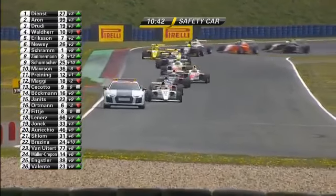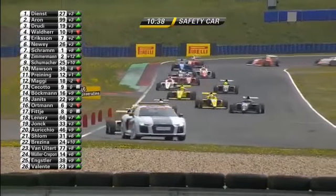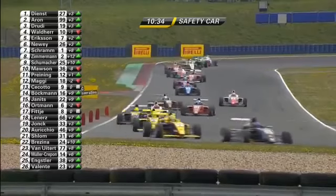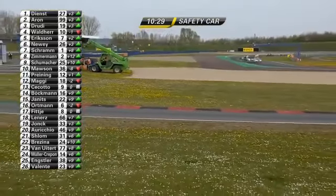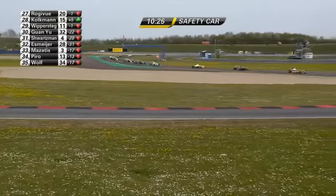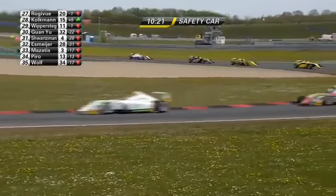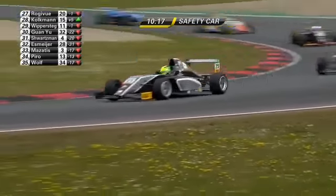So Dienst, Aaron and Drudy all having moved up. Voldher gone down, Ericsson up. So too Harrison Newey. Zimmerman making great progress, so too Schumacher, and so too Schramm also, as the order on the left-hand side for you. Green arrow up, indicating the places they've made, and red arrow down, the places they have lost.